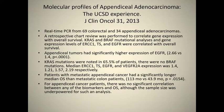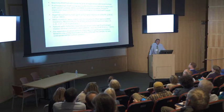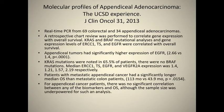We looked at some of the signals for ERCC1, TS, and some of these other things that would suggest a response to certain types of cytotoxic chemotherapy. We really didn't find much in terms of a link with overall survival. We did see that patients with metastatic appendiceal cancer had a significantly longer overall survival than metastatic colon cancer patients. It was a little bit disappointing.